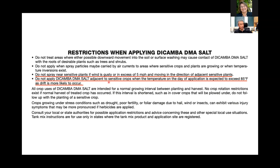Do not apply dicamba adjacent to sensitive crops when the temperature on the day of application is expected to exceed 58 degrees Fahrenheit. So again, here in the summer in Florida, it's much hotter than that all day. So you've got to be aware of your surroundings. Where are you applying? Where are you putting these products? Is there a farm there? Is there a crop there that this is going to cause damage to if you're spraying on this roadside, for example? If there's a farm there, it's going to get drift on their crop.